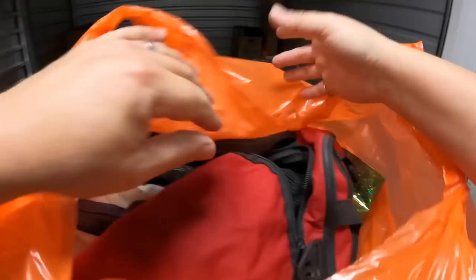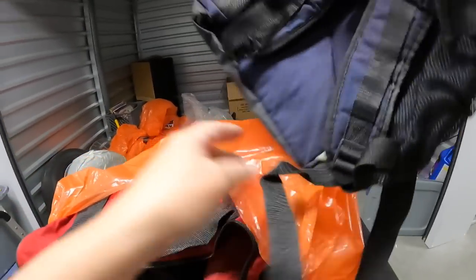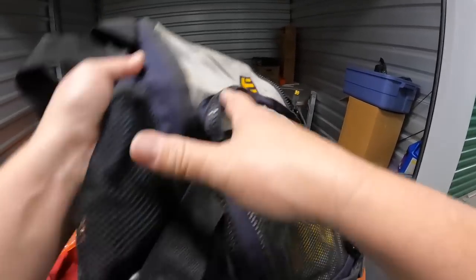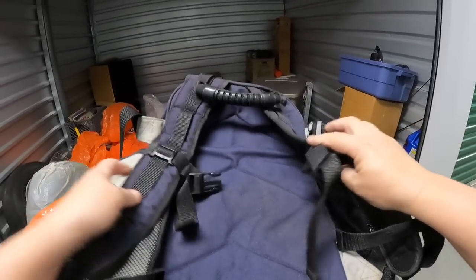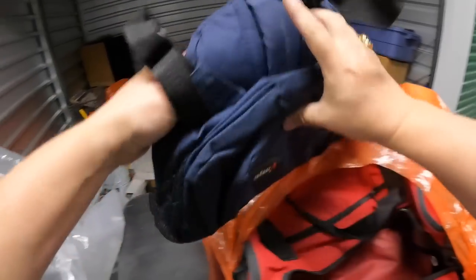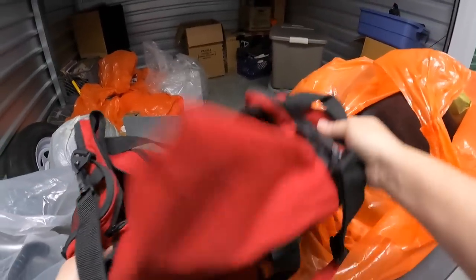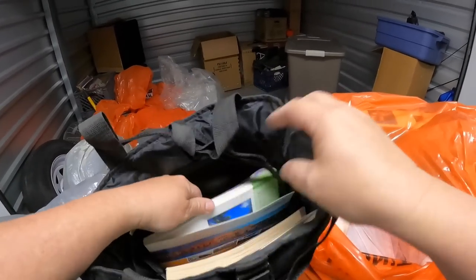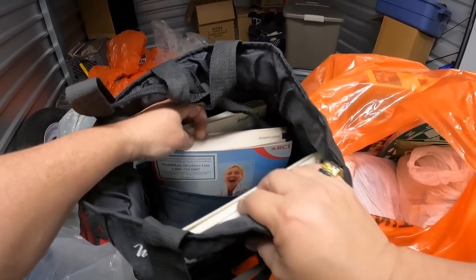Oh, this one's heavy. Let's see. This one's really dirty. Nothing inside. Looks like a pretty decent backpack if it weren't dirty. Very sturdy. Oh yeah, look at that. Even got the chest strap right here. Yeah, it's a decent bag. Maybe we'll donate that. All right, another backpack, a little better condition. Duffel bag looks pretty good. Donate. Donate. I think they should put a plaque outside that Savers location to dedicate me and how much I've kept them in business.